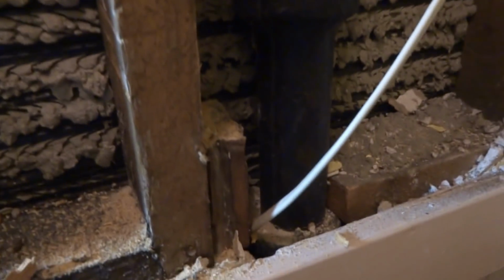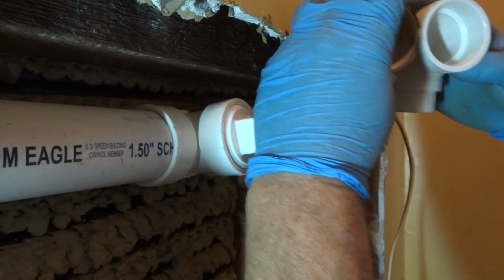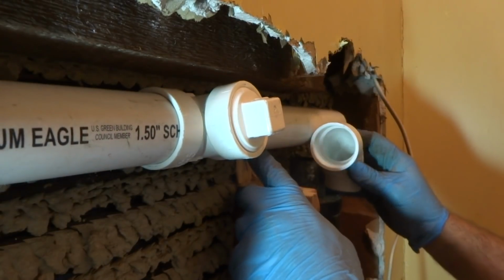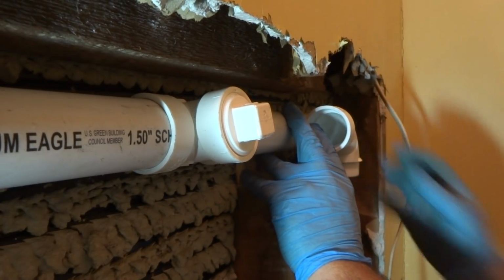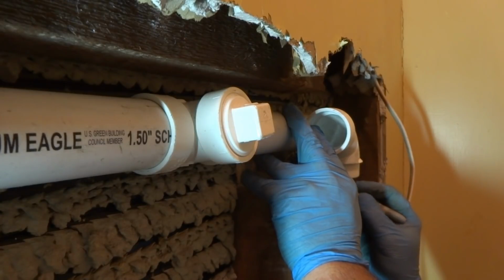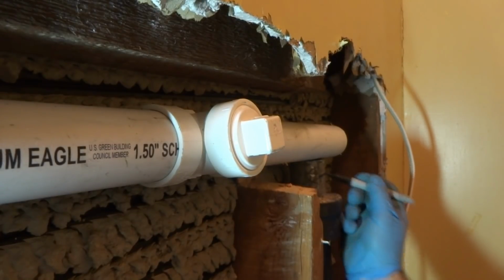This should go up above the sink and then turn, but that's not what's happening. Sometimes you gotta improvise. Alright. They're about the same. I'm gonna have to cut it again, looks like. Make another cut, unfortunately. Alright, cut it again.